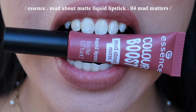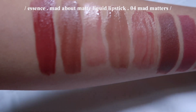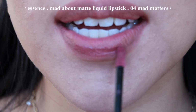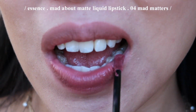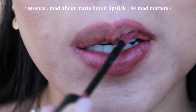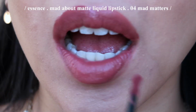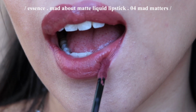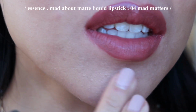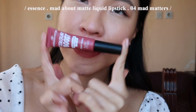This shade is 04 Matte Matters, which is the shade that I said earlier that I pair with a brown nude color. It is a gorgeous rosy pink color. Despite the fact that the name of these liquid lipsticks is too long and tricky, I really love these matte liquid lipsticks. I love the formula. They're not too dry, they're super matte once they dry down. It takes a minute or two for the color to settle down.